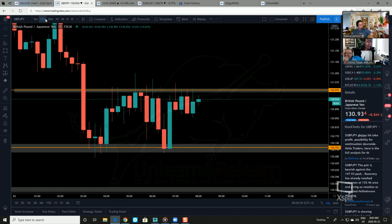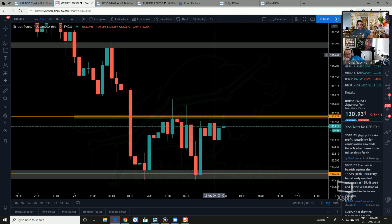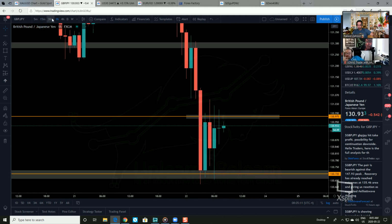GJ will long to 131.250. I think you might be right. 131.250, 131.300. Like once we see a break above 131, then it's off to the races going up.